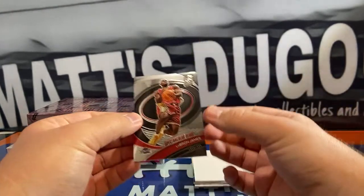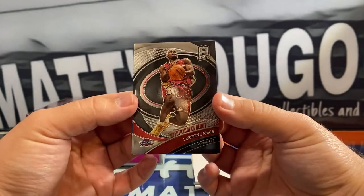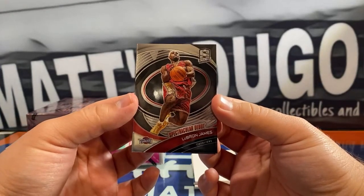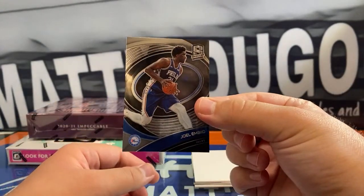Going to be getting a spectacular debut base LeBron James. Nice. That's sick. Way to go, Jesse. Nice one. And there's another Embiid. Sixers, Joel Embiid.